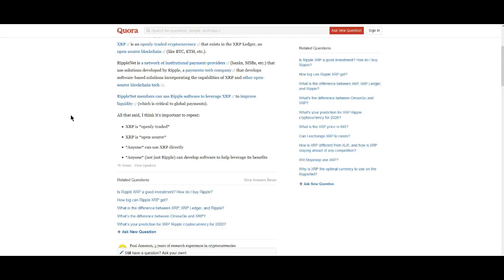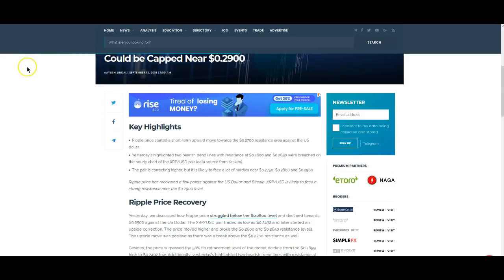RippleNet is the network of institutional payment providers, and it basically runs on Ripple's software. XRP is what provides that liquidity to these institutions, basically to make things a lot faster, a lot easier. And it also says, all that said, I think it's important to repeat, XRP is openly traded. XRP is open source. Anyone can use XRP directly. Anyone, not just Ripple, can develop software to help leverage its benefits. So, that being said, let's go ahead and move on.